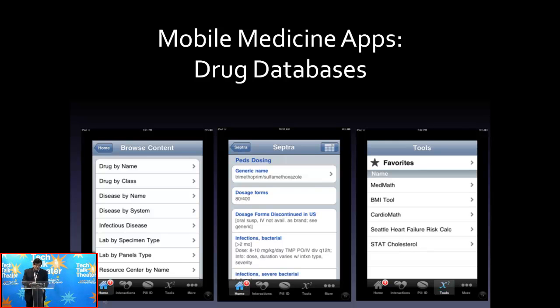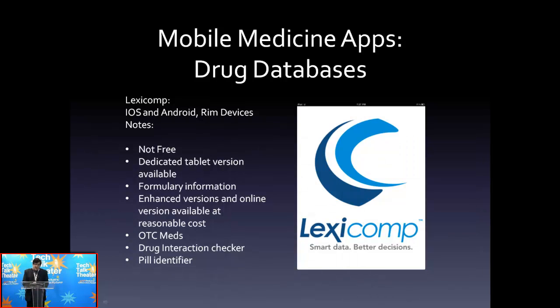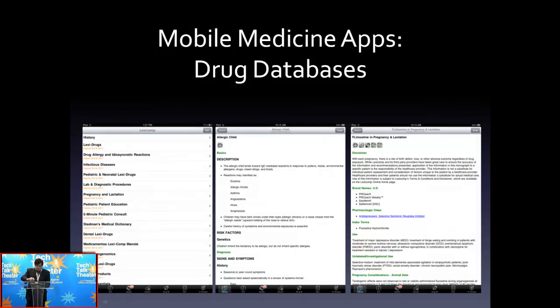A close second is LexiComp, in my view. It's available for the iPad devices, iOS, Android. It's not free. It costs comparably to the Hippocrates. Its tablet version is quite nice. Hippocrates does not at this moment have a tablet version, but it's coming out shortly. So there are additionally enhanced versions online for LexiComp. So if you have the money to buy two, I would definitely invest in Hippocrates and LexiComp as your drug databases of choice. This is a picture on the following slide of the LexiComp assortment of resources.